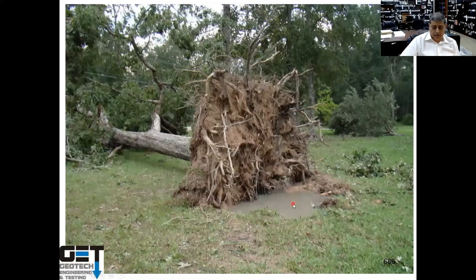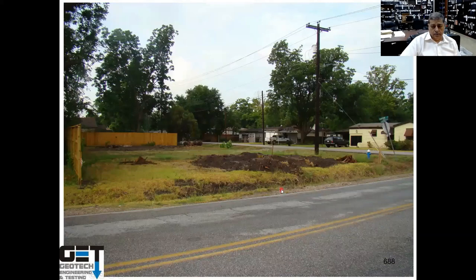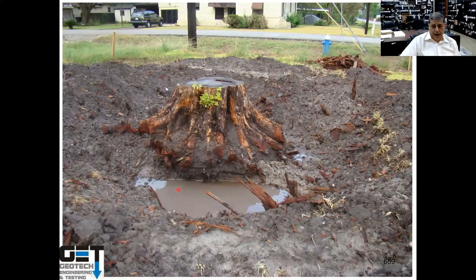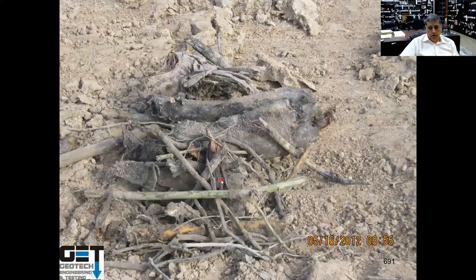All this needs to come out. All the roots need to come out. There's a big tree out there. You see all the roots all around it. All these roots need to come out. Don't push the dirt in there. You're going to have to go in there and compact that soil in lifts and bring it up. You cannot just get that hole and fill it up with dirt. You cannot have root organics in there.